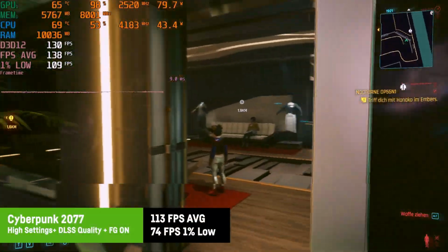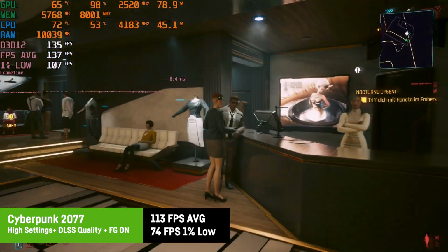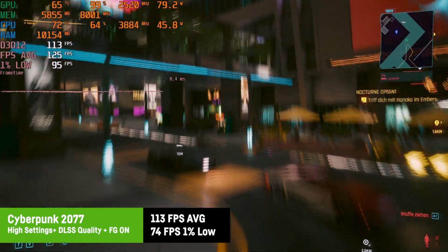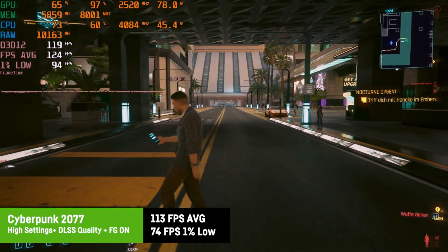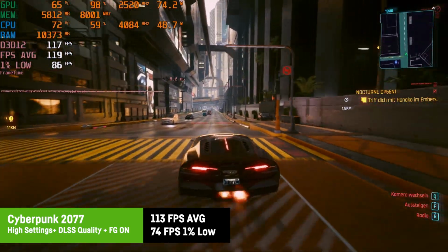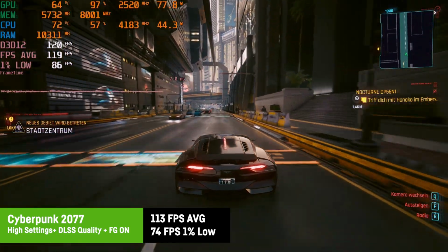In Cyberpunk 2077 I was using the high settings with DLSS on quality and activated frame generation, which resulted in an amazing average of 113 FPS and a very good 1% low of 74 FPS.